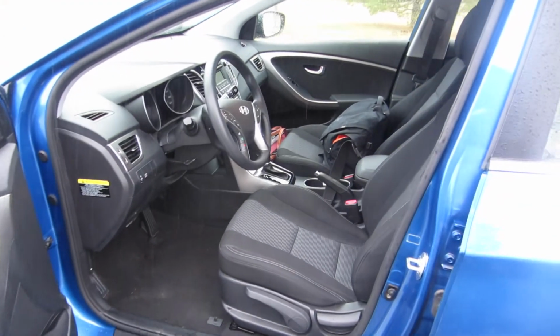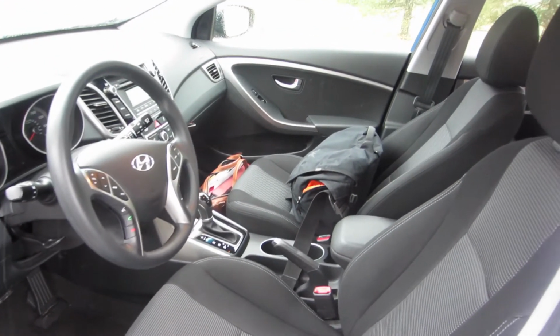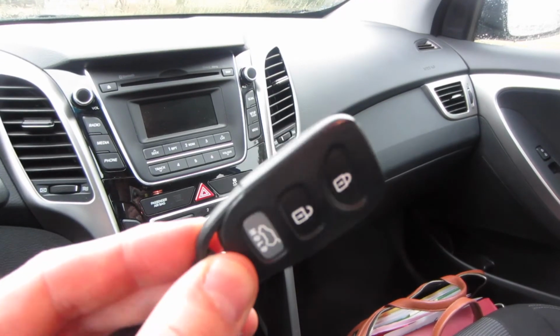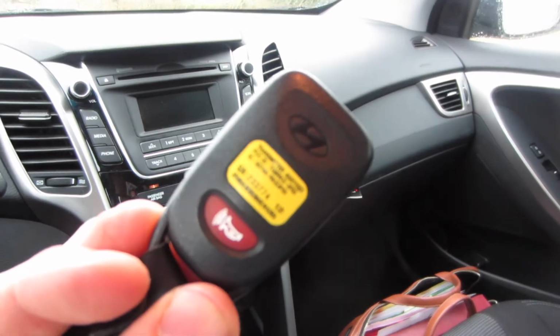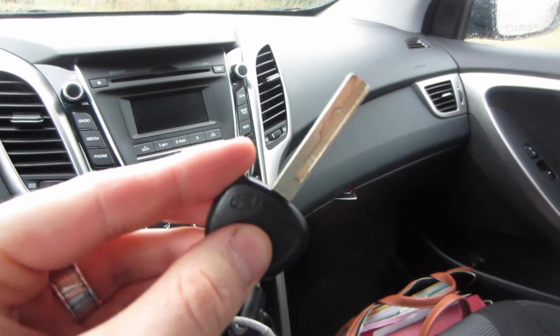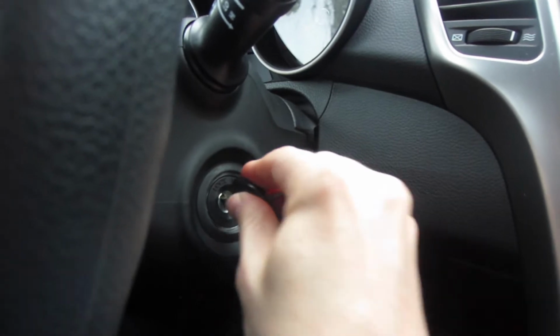The inside of this car is, I think, what you'd expect for around $20,000. It's nice and comfortable, but there aren't a ton of amenities. Let's start with the key fob. You just get 3 buttons: lock, unlock, and a trunk button. Nothing on the back but the panic button. And there is actually a key for this one. It looks like this, and you insert it into the car just like you'd expect, right here on the right-hand side of the steering wheel.